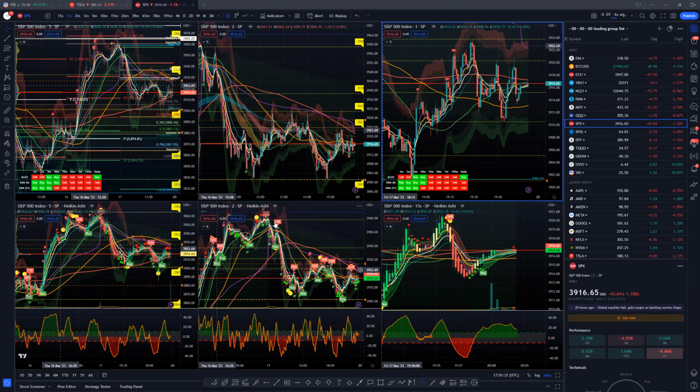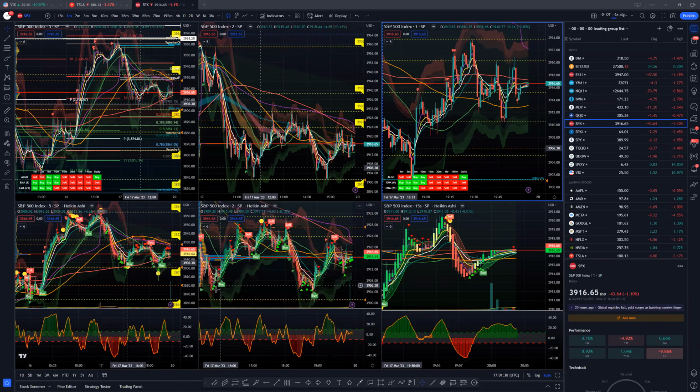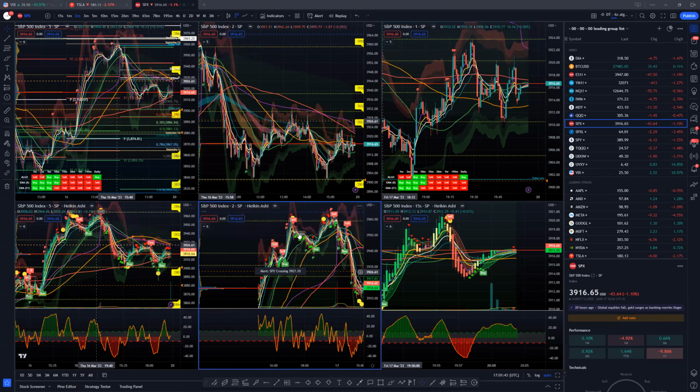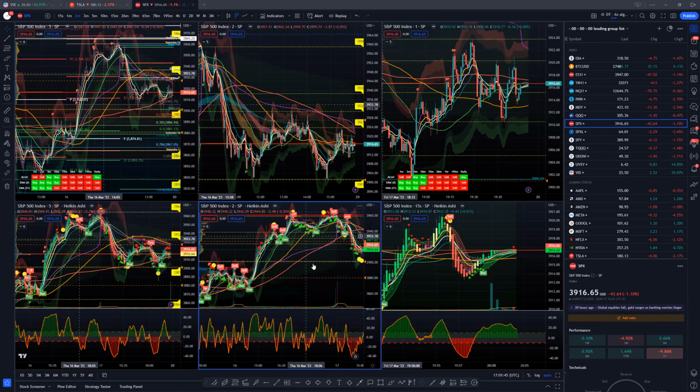If you follow the shorter time frames, this chop could have eaten you up a little bit right here. But still, even in this chop, you got some nice momentum moves like right here and right here. And you get the big moves over here that you could have caught, right? These are your money makers right here.